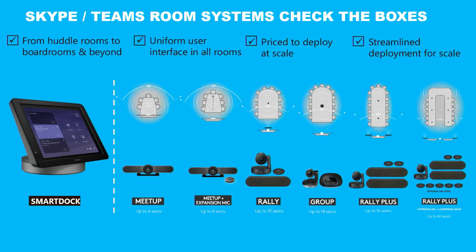What I'm then showing, going from right to left, are the different size audio and video, so camera and audio solutions to suit different room sizes. So starting with your small huddle rooms, or what you'll call a war room, we've got a product called Meetup that's perfect for that small room.